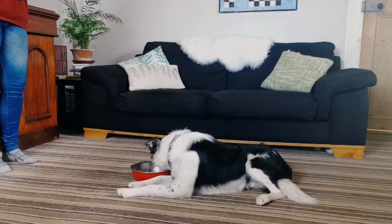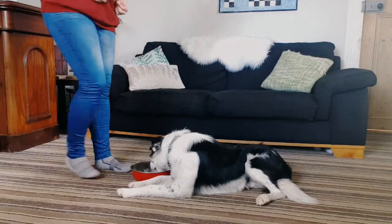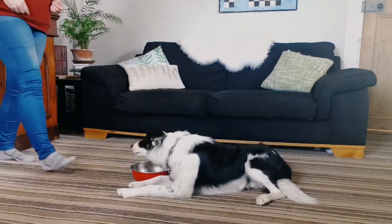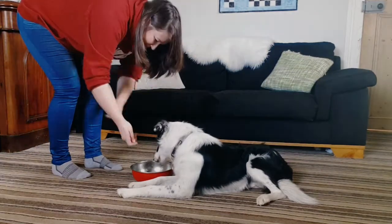And you see there the body language is way better. He's laying down, he's quite relaxed. He still kind of froze and looked at me there for a second. But all in all, much better response than what we were getting earlier.